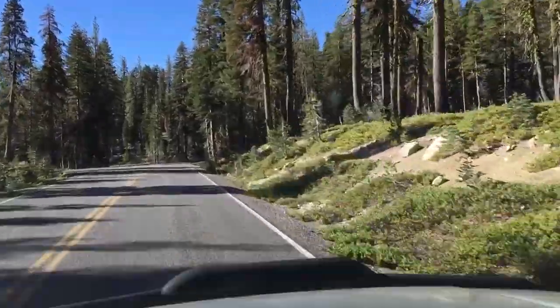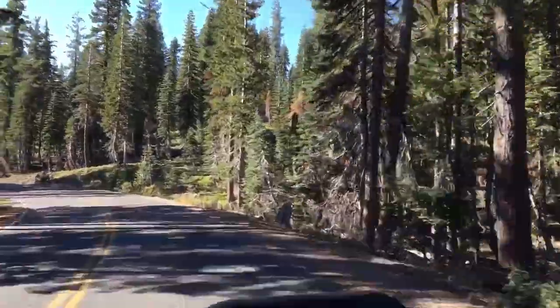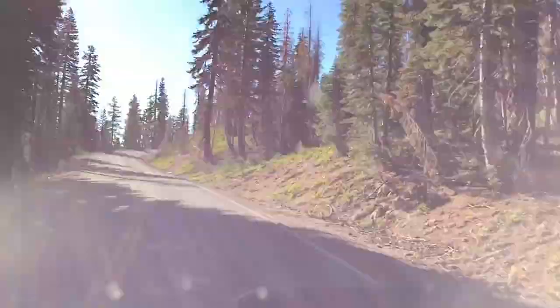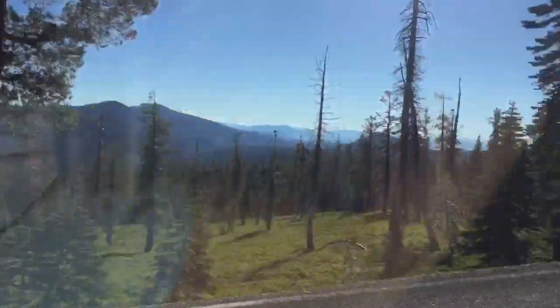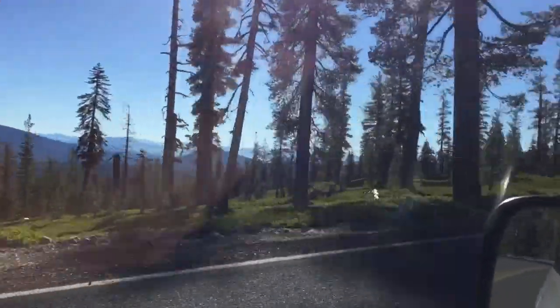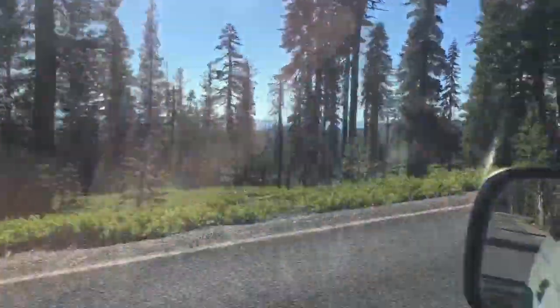And we're starting our climb up the hill. We're at about 6,300 feet right here. And we're going to get up to about 7,400. Alright, we're at about 7,000 feet. Actually, we just passed the 7,000 foot sign. And up here at the top, we'll have a great view of Lake Almanor.